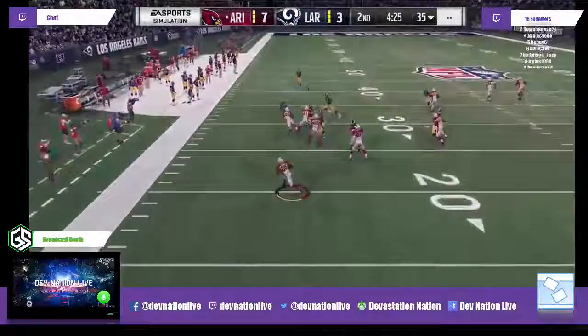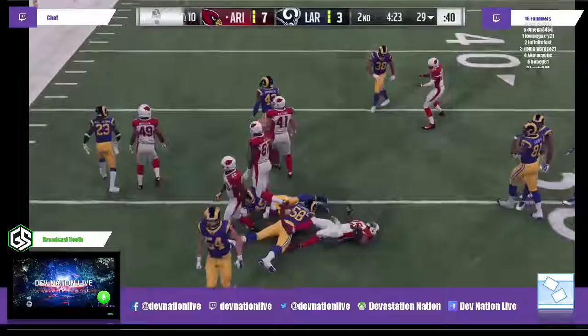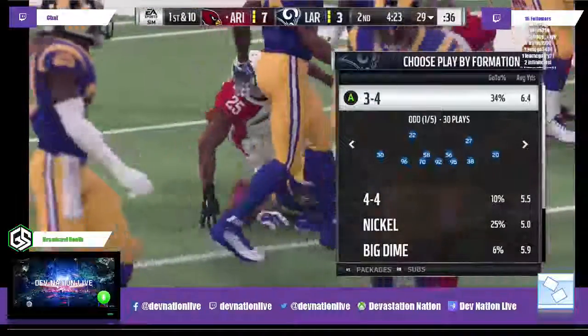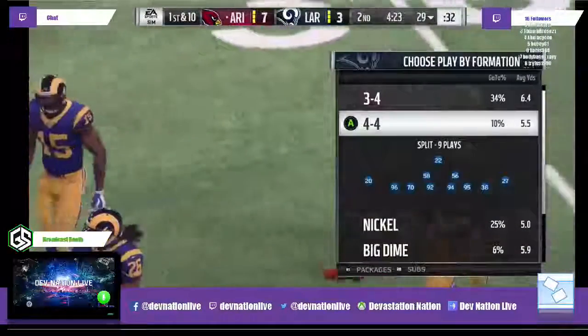This will be fielded at the 8. And it's a pretty good return here as he'll get it up to the 29-yard line. Arizona getting ready to go as they take the field. And for them, a touchdown their last go-around. Obviously, they'll be hoping to do that again.